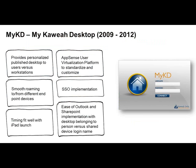So Kuya Delta branded it MyKD, My Kuya Desktop. Some of the advantages: it provides that personal desktop and smooth roaming from different devices. The timing of it in 2009 fit well with the iPad launch. We had the Citrix in place, so when the iPad 1 came out, we were able to deploy that. And actually the weekend it came out, we had 2 physicians rounding with an iPad 1 onto the Siemens storing applications.